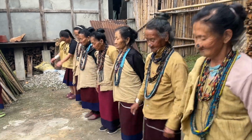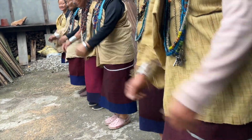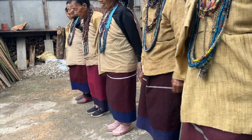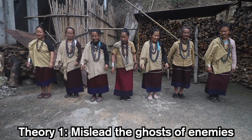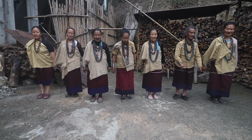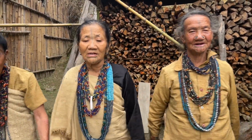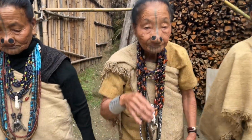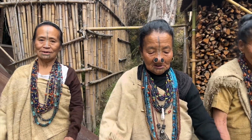So why did the Apatani tattoo their face and use nose plugs? Well, if you ask them, they may not have an immediate answer due to the lack of written records. Here are some top options. First, to mislead the ghosts of enemies. The elders recount that back in the past, wars between Apatani villages and other tribes were common, and it was believed that the ghosts of the slain enemies haunted the villagers, especially the girls and women. So priests advised marking the faces with soot to confuse these ghosts, which might have led to the tradition of permanent tattoos. However, this is often dismissed as superstition because both men and women do practice tattooing on their face.